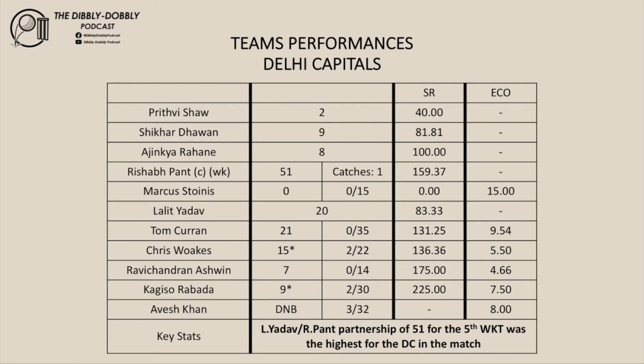They were 5 down for 88 inside 12.4 overs, lost wickets early. The Royals bowled pretty well up front. Pretty disappointing to be 5 down for 88 inside 12.4 overs. They had a partnership between Yadav and Pant of 51 for the 5th wicket, and that was really the only significant partnership in this whole innings. After that, the partnerships were poor. Nothing to write home about.